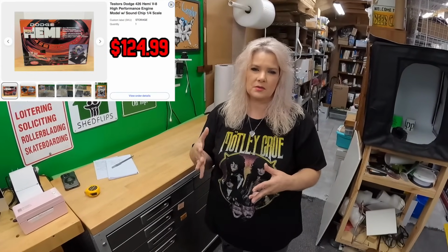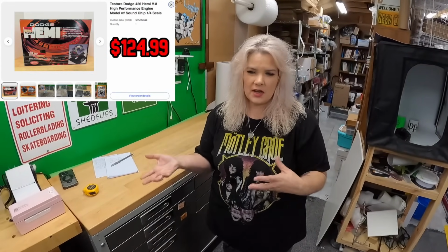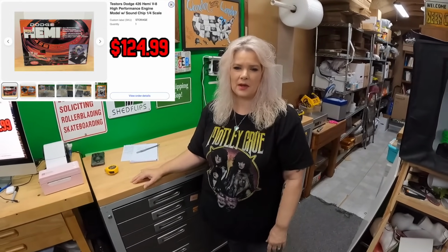The first category is model kits, which I know a lot of resellers know this, but if you don't, definitely take a look at these. You can usually pick these up sometimes for just a couple of bucks. Maybe $5. We try not to spend over $5 for them. Usually you can pick them up for a couple of bucks though.